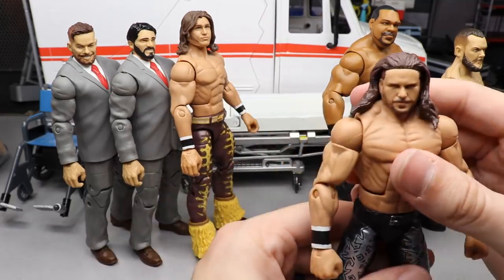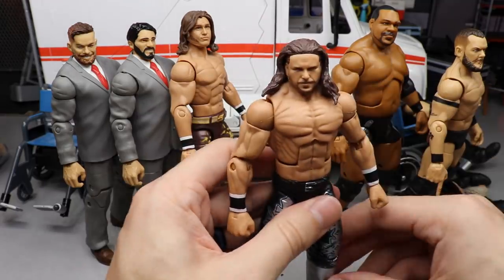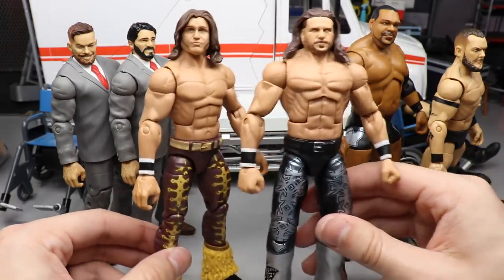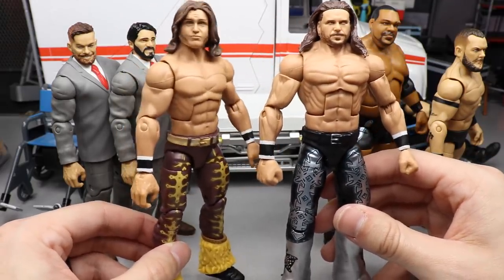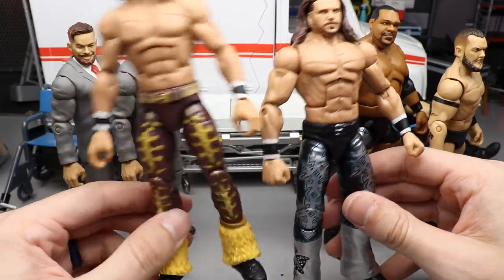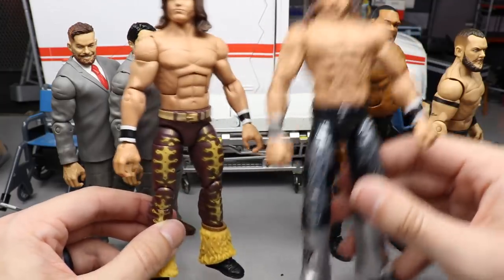Next up, we have our two John Morrisons. Now, this is excellent. I think both of them ended up doing exactly what they were meant to do. Smaller arms on the younger John Morrison, and then the bigger arms on the older one. Really actually fits perfectly. These arms tie in perfectly to this torso. These arms fit perfectly with this torso.